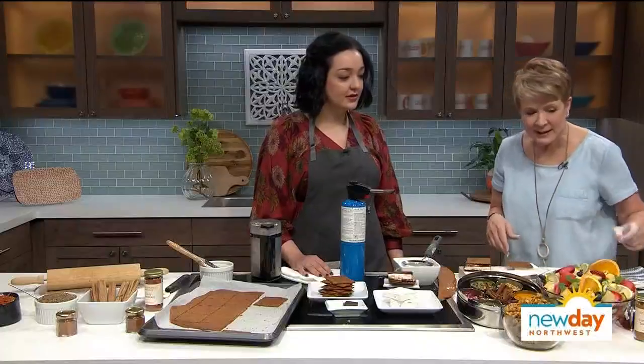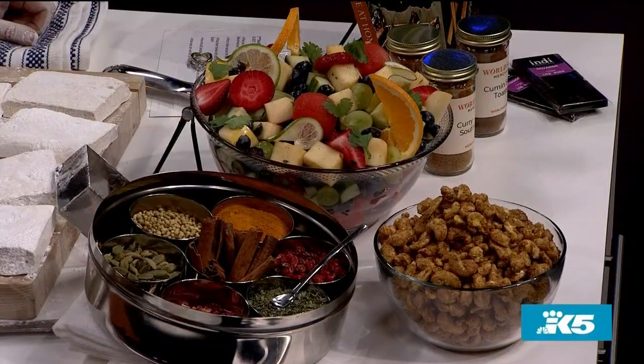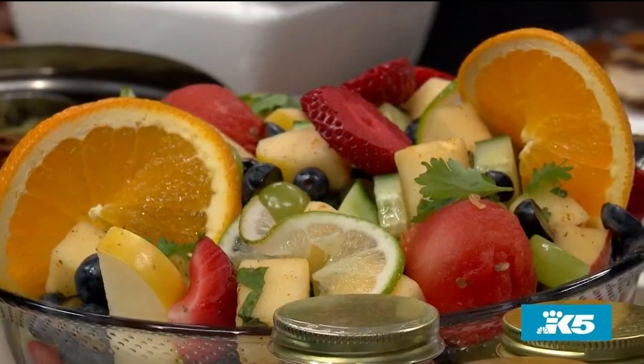So what about salads and salad dressings? How do we think about those? So this one is a chopped masala fruit salad, and you can use whatever fruit of your choice. This even has cucumbers in it, which is very refreshing right now. It's also very healthy.